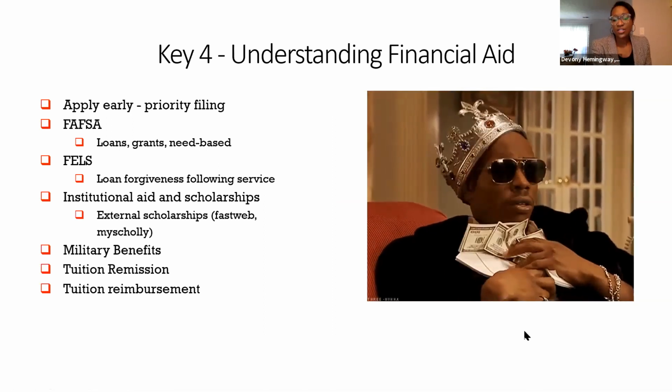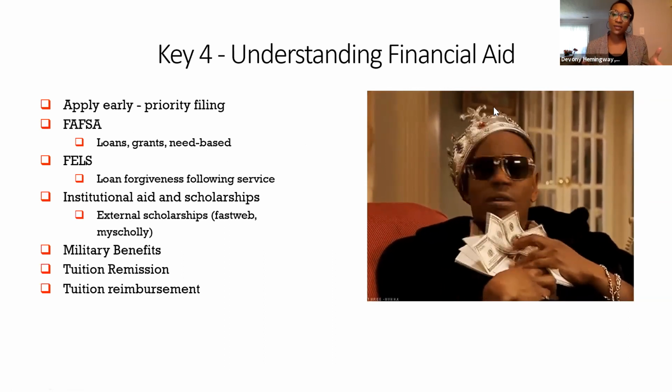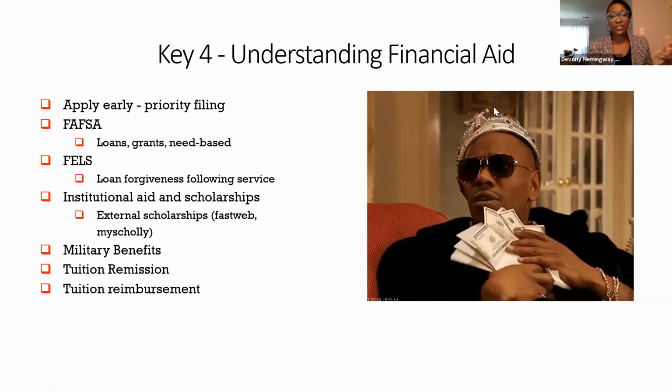As far as institutional aid goes, every college and university is going to be a little bit different with how they award. Just make sure that you contact the school specifically, your admissions counselor, and they'll let you know how transfer scholarships work for you.